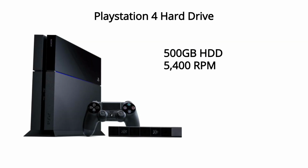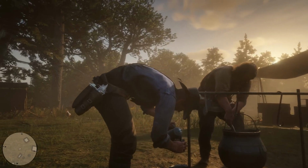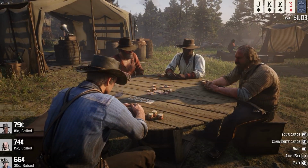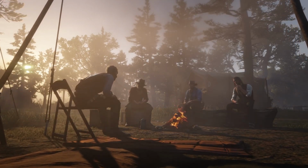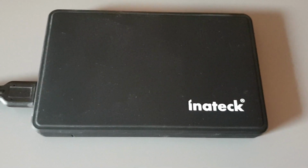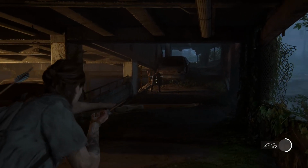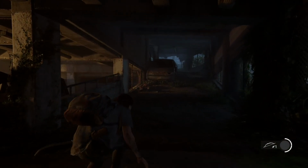The original PS4 launched with a 500GB, 5400 RPM hard drive. I thought at the time this was both too small and too slow for next-gen gaming, and it's certainly starting to prove that way considering games like Red Dead Redemption 2 are taking up nearly 100GB of space. Fortunately, the hard drive was easily replaceable, and Sony even allowed external hard drives to be used further down the line. In terms of the PS5, this part of the console may well prove to be just as important as the CPU and GPU performance we mentioned earlier.